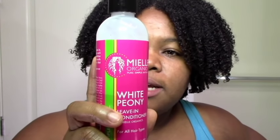And it smells almost like the ginger cleanse to me, which is interesting because it didn't say ginger or anything, but it smelled kind of like that to me. And next I have this Mielle Organics White Peony Leave-In Conditioner. So I did like this leave-in because it was moisturizing.